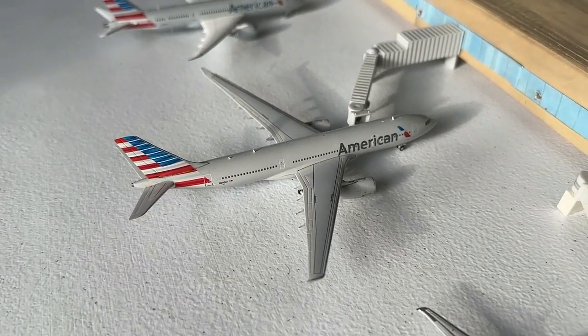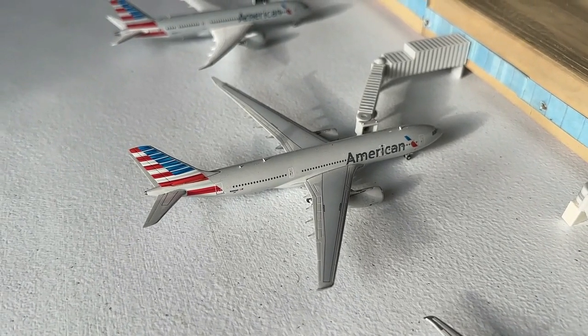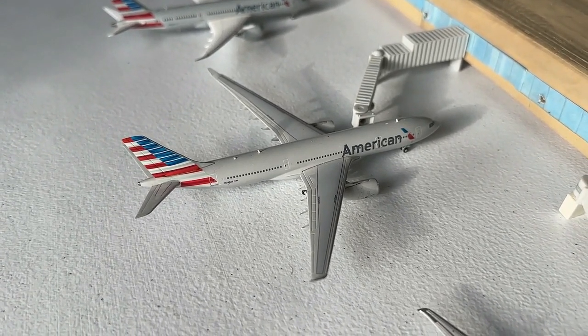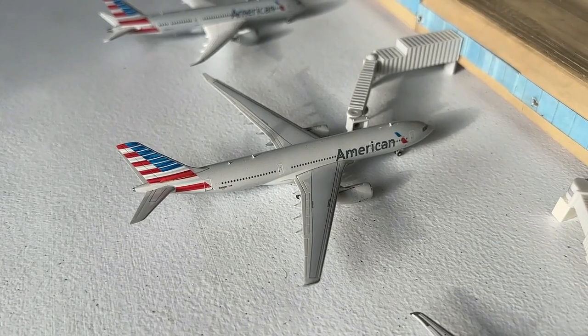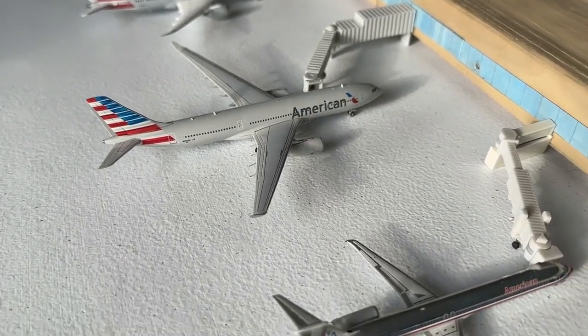And then following that, we have the Airbus A330-200. This guy came in earlier today from the Charlotte Dulles International Airport. And this guy's actually flying out to San Jose del Cabo, a very popular destination during this time of the year. And American thought that this upgrade would be applicable for this situation. So that is currently what he's doing right there.